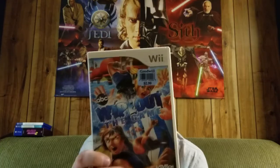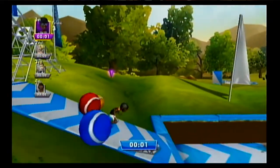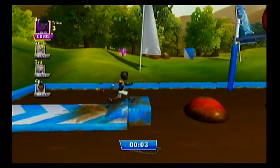Then went to Goodwill, and I almost never find anything at Goodwill. But I actually saw a couple games that I thought were worthwhile for $3 a piece. So we got Wipeout, the game on the Wii. So Wipeout was a show. When it first came out, I used to watch it all the time. I just thought it was hilarious.